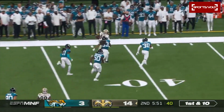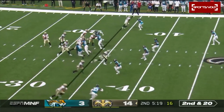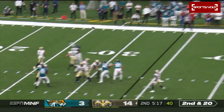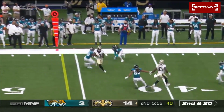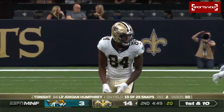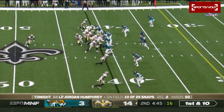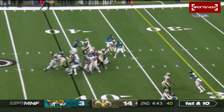Caught. Lil Jordan Humphrey able to run away from some people. And for a guy fighting to be a starting quarterback, it's uphill sledding. 2nd and 20. Down the sideline, it's caught. Lil Jordan Humphrey. That Sean Payton always has a plan for his wide receivers based on what they do best. Back to the running game.